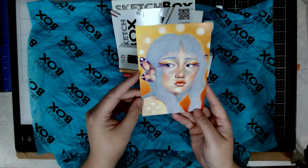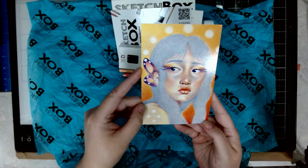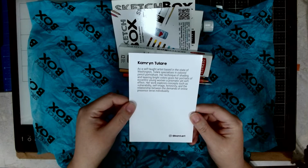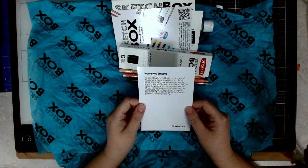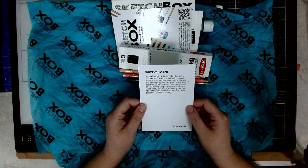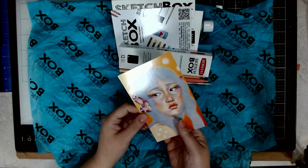Our featured art this month is from an artist that is amazingly beautiful. It looks like pointillism for that whole thing. Surely not. That is a lot of work. See, Cameron Tillar, on Instagram at camt.art. As a self-taught artist based in the state of Washington, Tillar specializes in colored pencil portraiture. Her technique of shading and layering bright colors gives her portraits of eccentric young women a prismatic yet soft effect. Her work explores concepts such as vulnerability, self-image, femininity, and the relationship between the demands of online presence versus individuality. Beautiful, beautiful work.